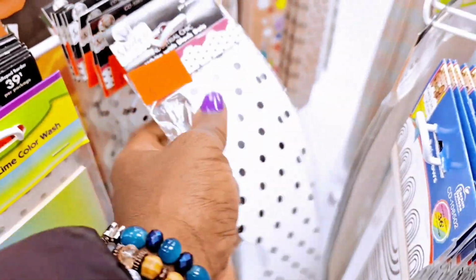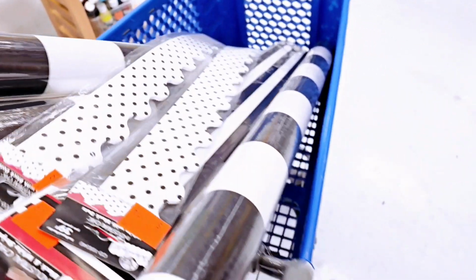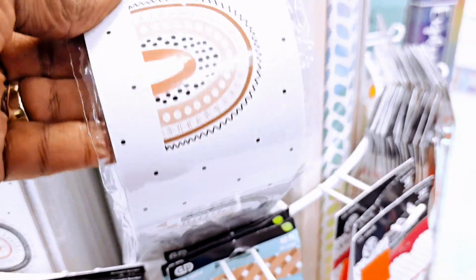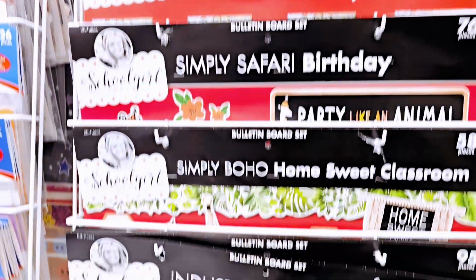At Lakeshore, they had some really good deals on borders. Now, if you know me, I'm a stickler for a good deal. Dollar Tree has some nice borders as well. And then I also think that if you have the time, it's wonderful to go into Canva and create some unique borders yourself. But I couldn't beat this deal. They had some of the schoolgirl borders for 99 cents. So as you see my cart, I stacked it up.